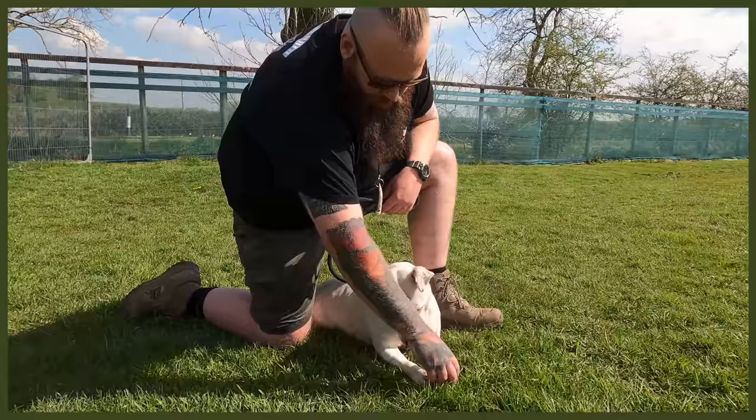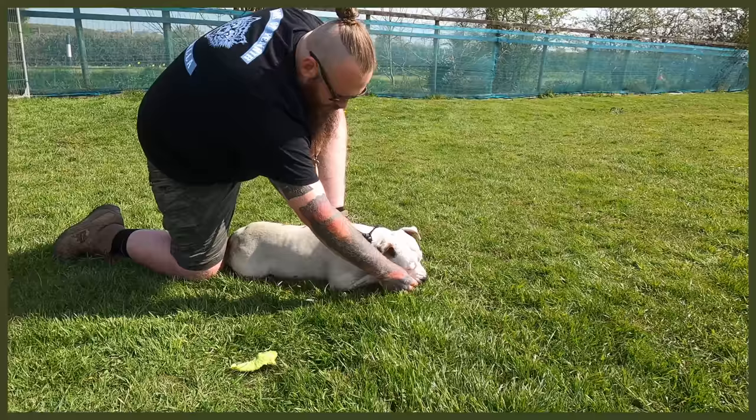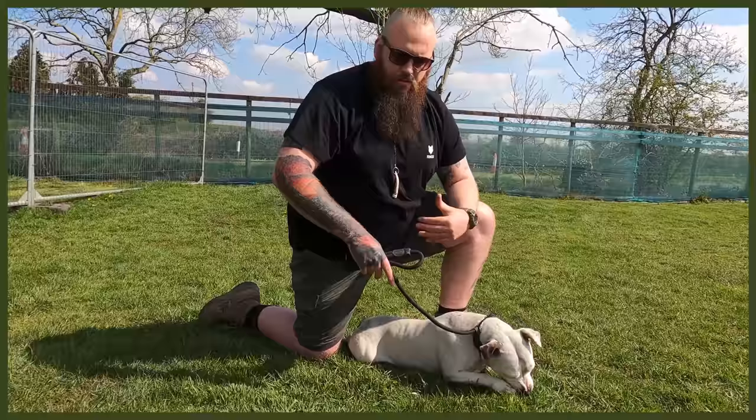So my hand was in her mouth there. And we had definitely had bite inhibition, which is lovely. So this is wonderful. I'm happy that there's no resource guard in there. Yes, I would like to take it a step further, but because I'm concerned about hurting her, and as much as yes, I'm a balanced behaviorist that believes in leadership and pack dynamics, I also don't want to hurt a dog for no reason.